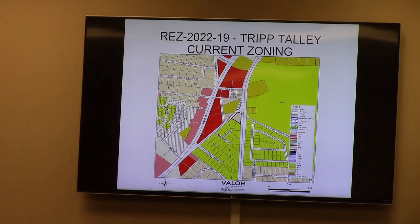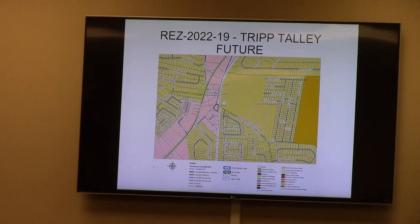The property is within the urban service area. It's also depicted as a neighborhood activity center character area with frontage on Old Bemiss Road and Bemiss Knights Academy Road to the north. The applicant has submitted a conceptual site plan, which I'll show you in a moment. Again, this is not binding. This is just a conceptual site plan to show the viability of the case.